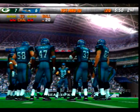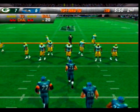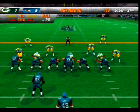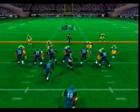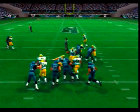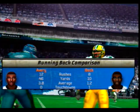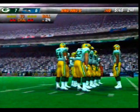First and 10. Ball on the 20-yard line. Let's turn it up, D. What is going to make a play? Let's go. Handed off to the back. Cross is there on the stop. So after that run, we can see how the two main threats on the ground have fared so far.